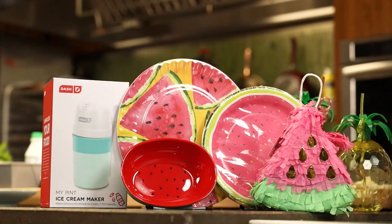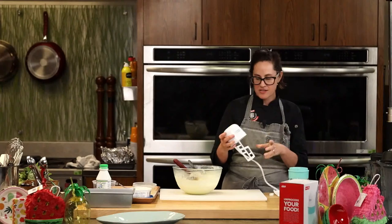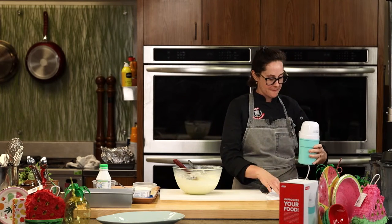That's okay. So this guy's frozen, and then it has this guy right here. It has this little paddle. Here's the paddle, this is the paddle attachment. I have such high hopes for this thing. So do I. Because if that's the case, I'm going to be making ice cream.